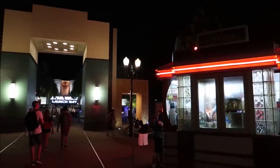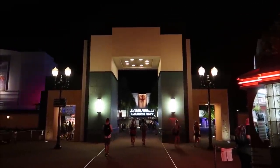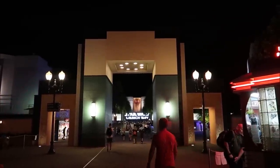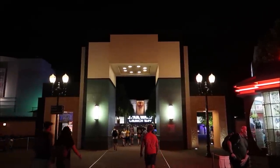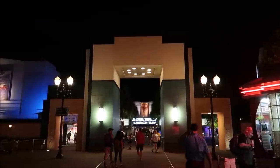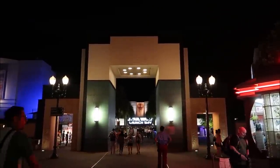So, I'm excited. And I mentioned some signs that were missing, and right there, that iconic Hollywood Studios sign right before you go back to Star Wars Launch Bay is gone. I don't know if they're redoing it or if it's gone permanently. I don't think it'd be gone permanently. I really like that. It was actually my thumbnail in a couple of videos.